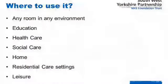The nature of autism itself means that everyone will have communication challenges and often need support or adjustments. Many people have additional sensory challenges, for example being hypersensitive to noise or light. The checklist can be used in any environment, no matter where you may work. It could be used in education, healthcare, social care, in somebody's home or any residential care settings or leisure facilities.